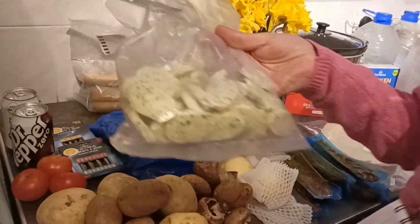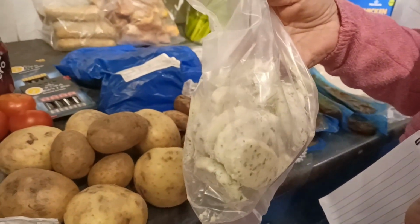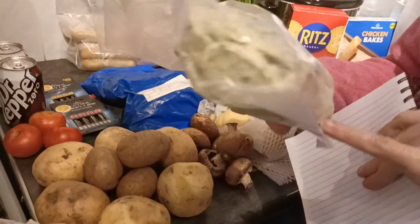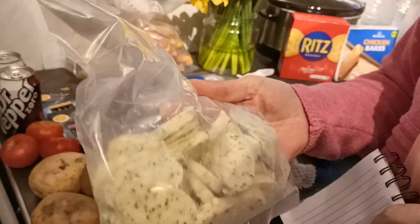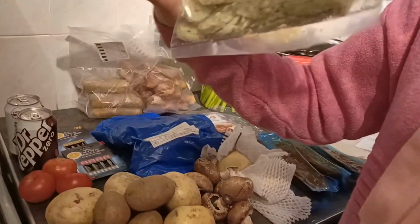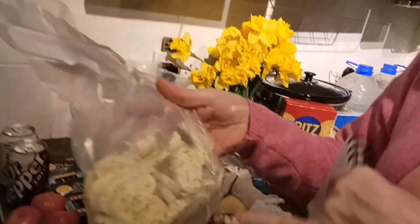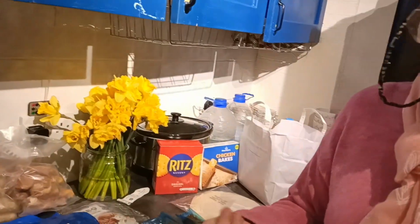Next on my list is, I forgot the weight of it. Did we get the weight of it, Mr. Wallflowers? 300 grams of garlic butter pats. Now they shall go in the freezer and individually brought out for garlic breads, etc. Now I paid £1 for that bag. Looks lovely, and that would have cost me £3.25 to buy it in that format. I can smell it through the bag.